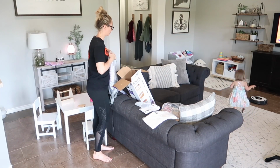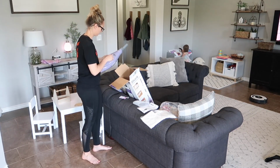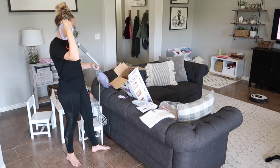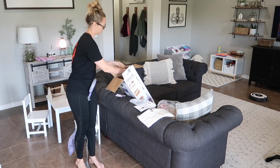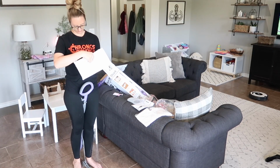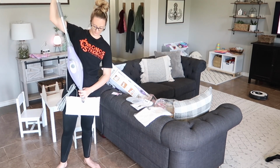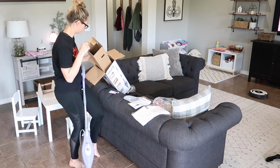Guys, I am so in love with this Steam Mop. If you watched a couple videos ago, you will know that my old Shark Steam Mop kind of crapped out on me and died after 10 years. So I needed a new one, and Shark now has a totally different one than the one I used to have, and I love it. It is so much better than the old version.